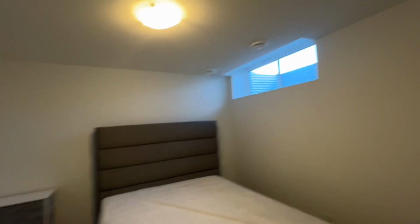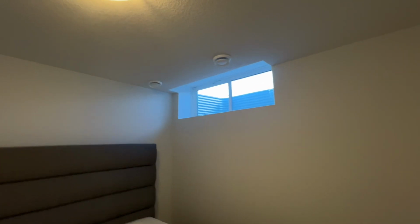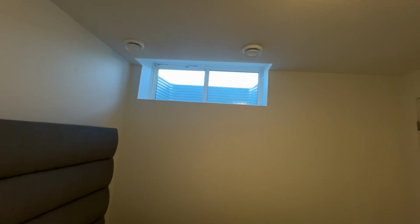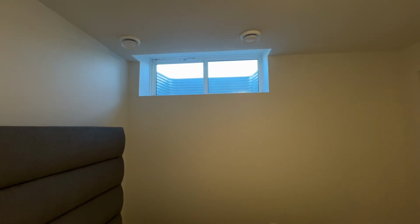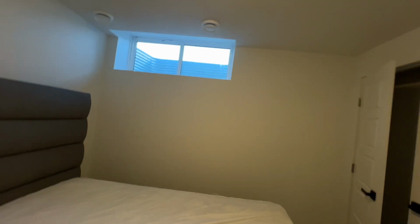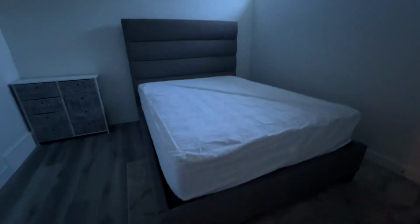Okay, and that window, I'm going to get a blind to put there so it's not too bright, especially if someone is trying to wake up. But aside from that, I don't think there's anything I'm going to add here. So yep, this is the bedroom at a glance.